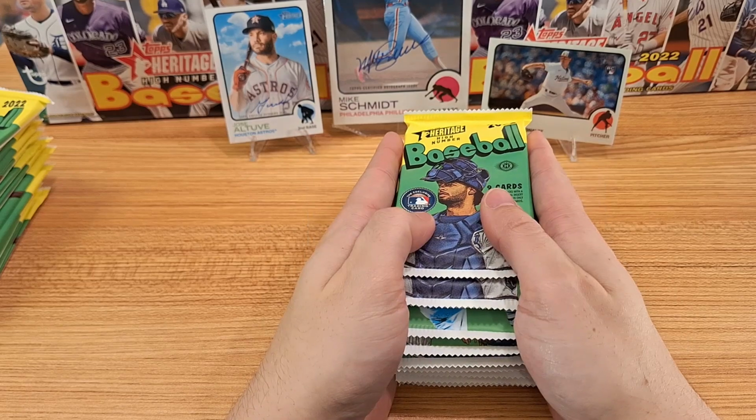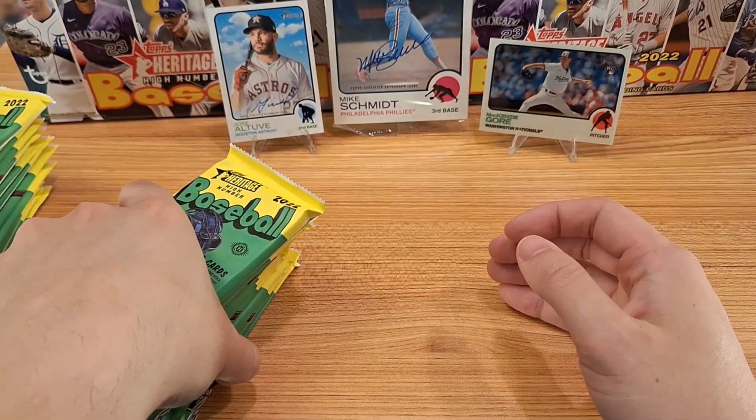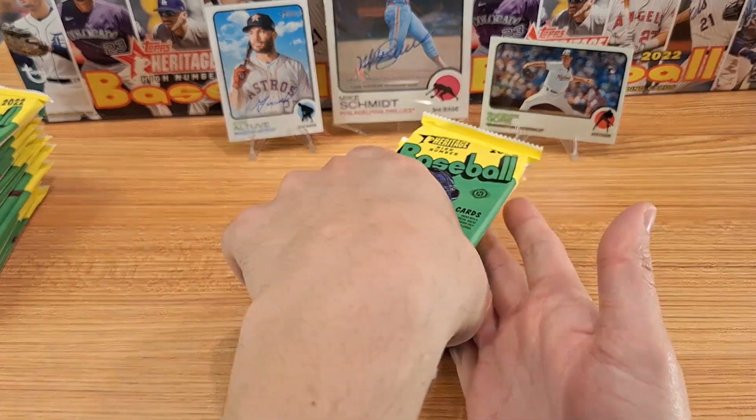Next pack, the Hobby Box 1, great success. Look at that display there. Got one numbered card, and then Bobby Witt and J-Rod rookie. Here we go.